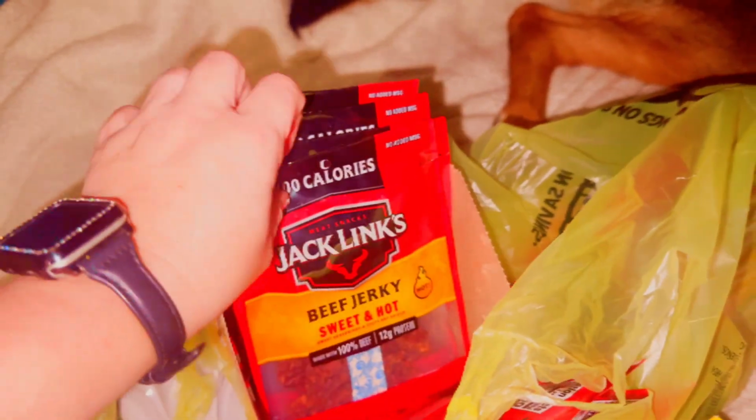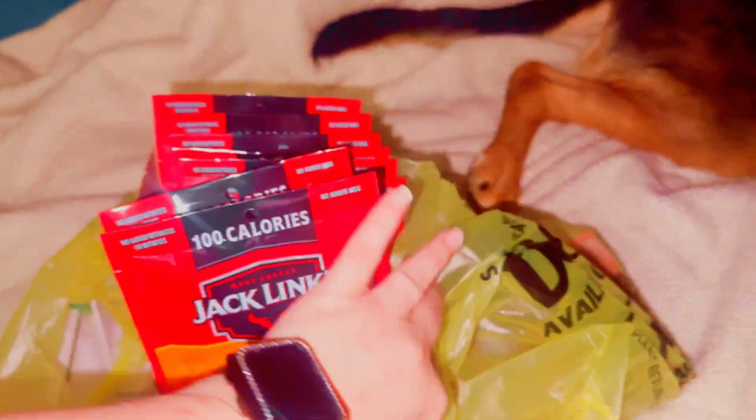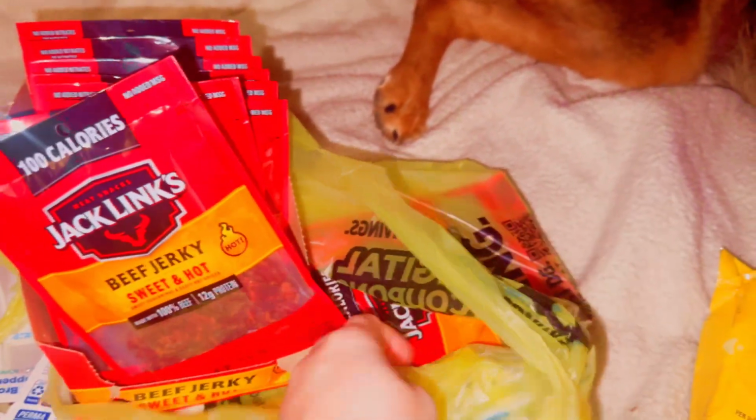We love Jack Link's jerky too. Oh my gosh, I'm so excited that we got some awesome Jack Link's jerky. I was thinking there ain't no way we're gonna find any. There ain't no way. Oh my gosh.